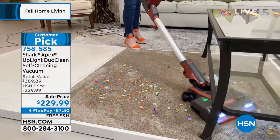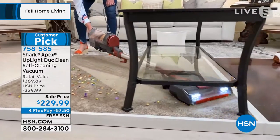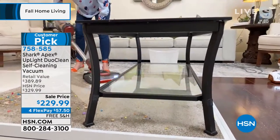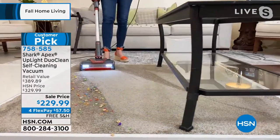And then the reason that people love this design, they love the rocket, it's because of this. Now, look, I can get down low, LED lights illuminate the path. I'm not having to move the furniture out of the way. I don't have to move that table out of the way. So here we go, Marlo.